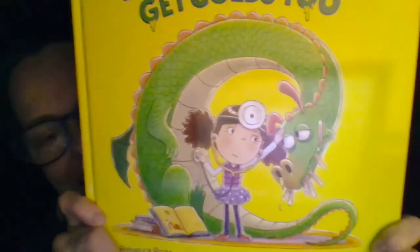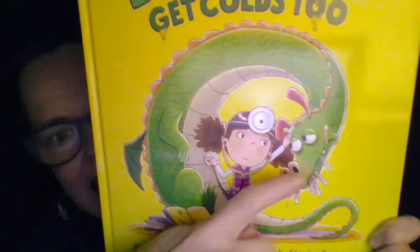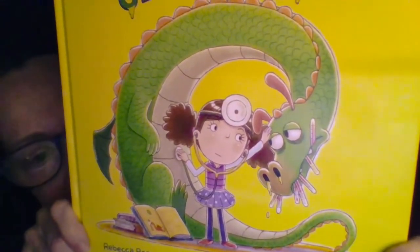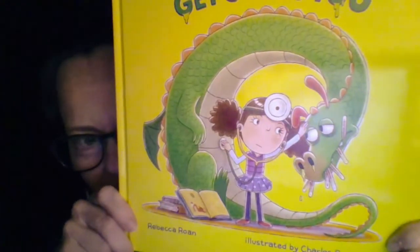And here on the cover, sorry about the glare, there is a picture of a girl wearing a round little doctor's hat on their forehead. And here is a dragon. You can see their two sad eyes. There are many, many thermometers in the dragon's mouth. And he looks very sad. I didn't know that dragons could get colds. Let's read the story.